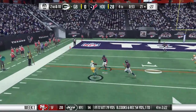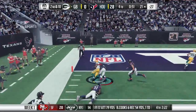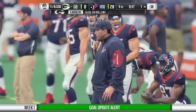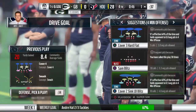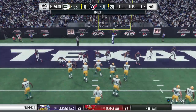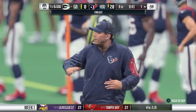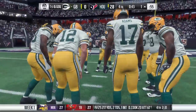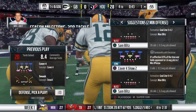Rodgers will try again on second down. The left side throw complete to Adams. And he doesn't quite make it. They do stop him, but he gets it all the way down to the 1. A good pickup there of 20 yards. Now the defense going to use the first of their timeouts. That'll leave them with 2 remaining. We'll be back after this.